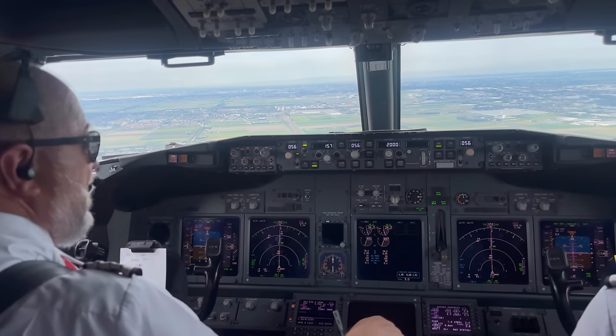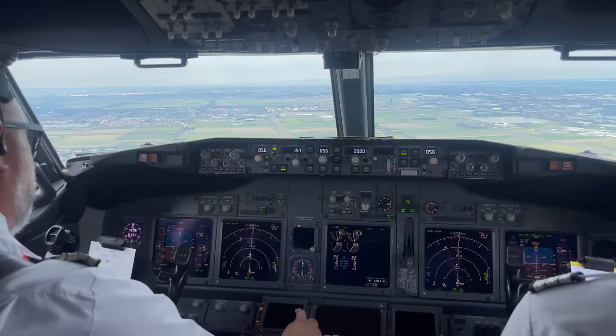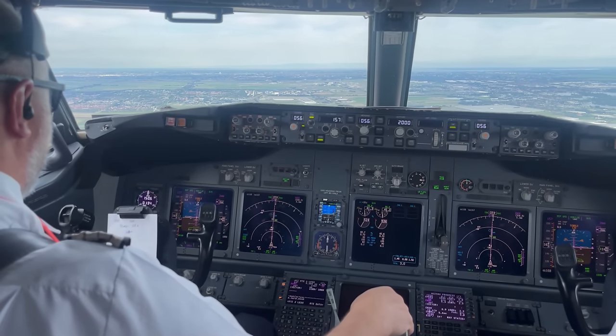Sierra 3 or Sierra 4. Go ahead. Cabin good. Engine starts continuous. Speed brakes. Landing gear. Holding a flap. Flap 15 is checked.